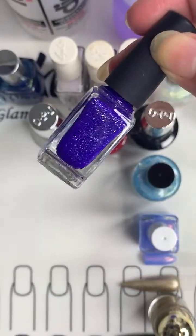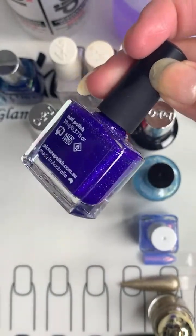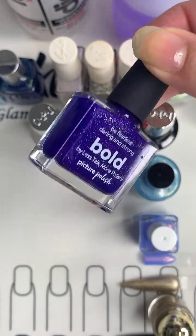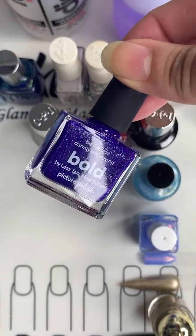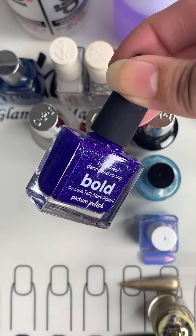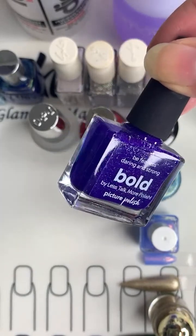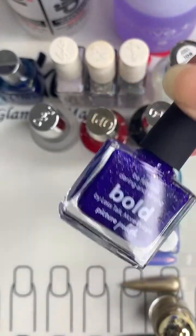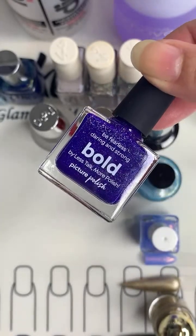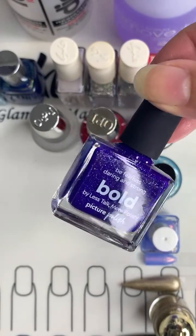But it does have these little hollow shards in there. It's like a cobalt blue, a royal blue, really good pigment in about 2 coats. And you will be seeing me wear this all year round. But yeah, I did pick it for my holiday favorites because it's an all-year favorite for me. So that's Bold. It's still available if you wanted to pick it up.